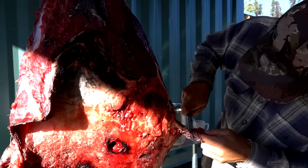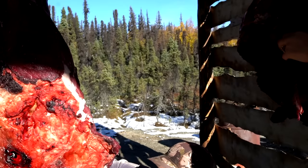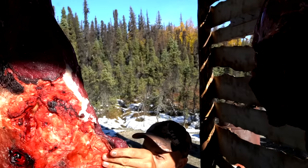We just hit its kneecap. That's a good piece of bandit, pure meat. I like this more knife. What's that? I like this more knife. Yeah, it's a good knife.